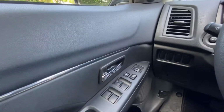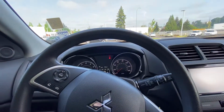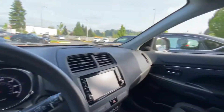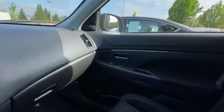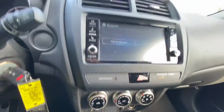You have power door locks, power windows, all of the above. These things get really good gas mileage, 27,000 miles on the odometer right now. You're gonna get excellent gas mileage in them. They're gonna be really nice, easy to park in busier cities. And they're really nice and comfortable to drive.